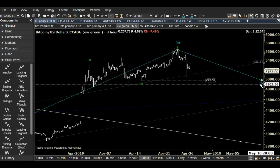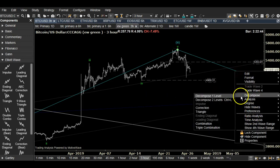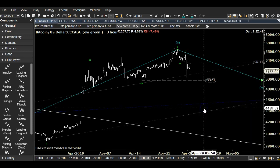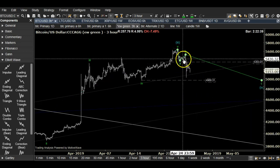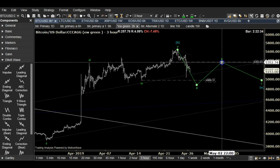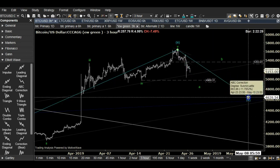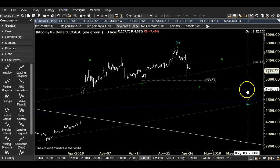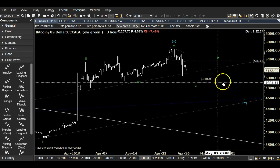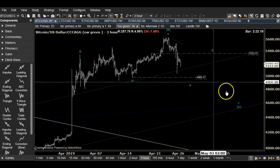Now, the only correction that can start with the 5-wave move is the zigzag, right? Which is a 5-3-5 move. So if we go as a correction, then we should have, because this would be way too small, a wave A coming here, somewhere here a wave B, and then pull down into a wave C. That can possibly come to the bottom of this channel, maybe 4,600. Now, this would be a pretty deep correction and a pretty large wave 4.